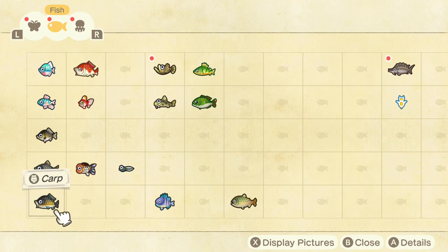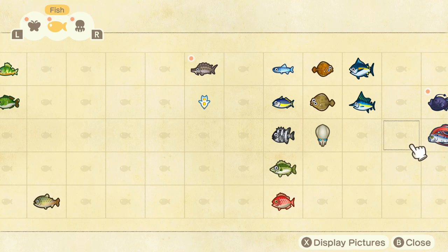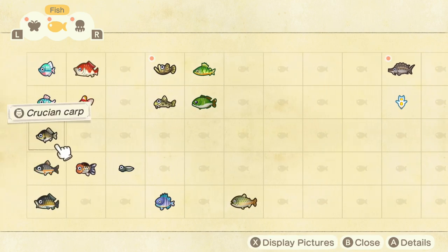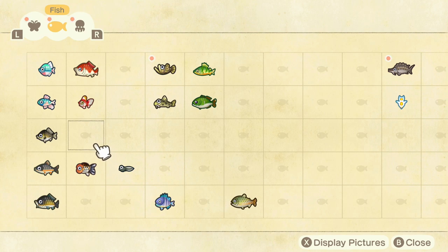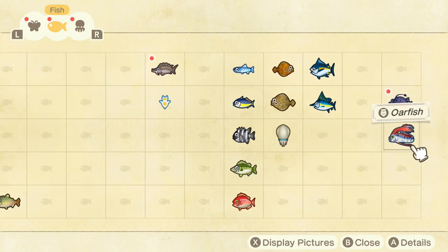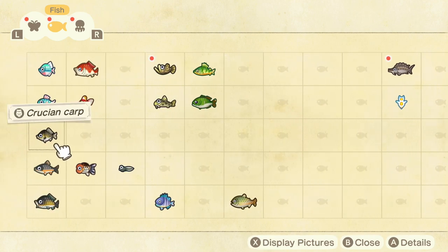Apparently, I don't have a seahorse. Don't know how that's happened. Sea bass. Gee, I wonder if I have the sea bass. Squid, done. Sturgeon fish, don't have. Tadpole, there it is. And I have the tuna. Okay, that's everything. Now hide donated. There we go. There's our list.